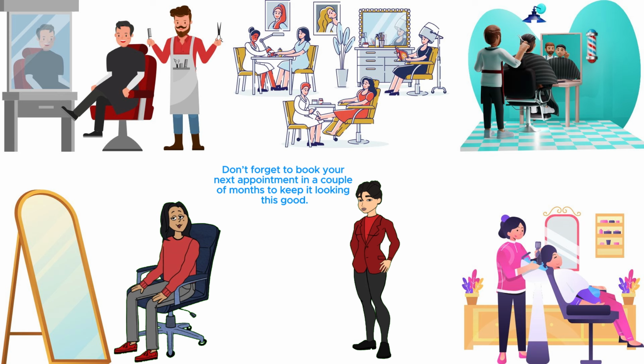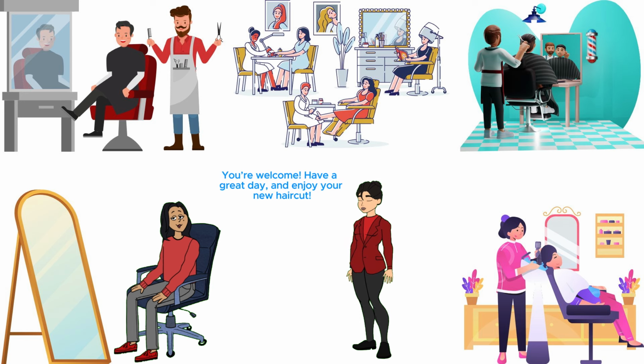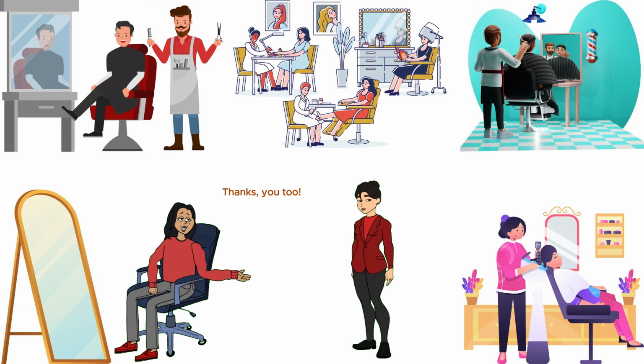Don't forget to book your next appointment in a couple of months to keep it looking this good. I definitely will. Thanks again, Sarah. You're welcome. Have a great day and enjoy your new haircut. Thanks, you too.